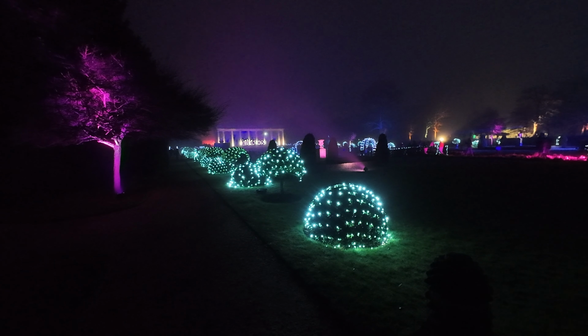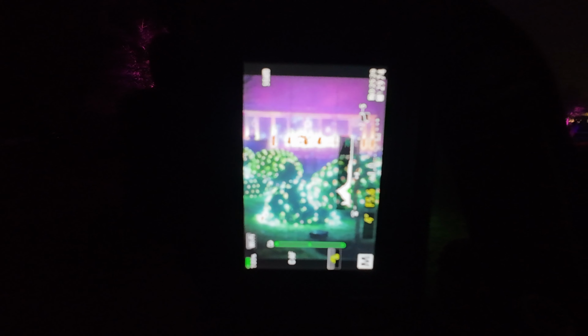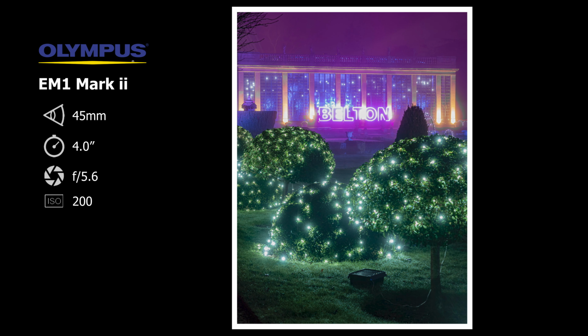My first shot is with my 45mm lens. I've gone for f5.6, 4 seconds, and I'm just slightly underexposed. So on a 2-second timer, so let's do it. See how this comes out. That's the first shot.